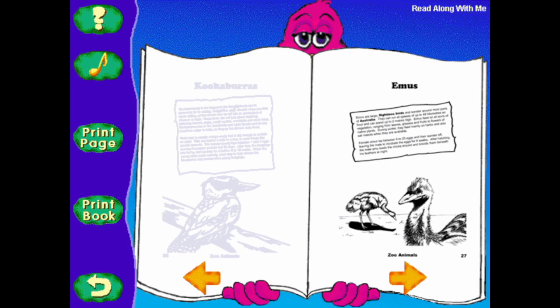Female emus lay between 5 to 20 eggs and then wander off, leaving the male to incubate the eggs for 8 weeks. After hatching, the male emu leads the chicks around and broods them beneath his feathers at night.